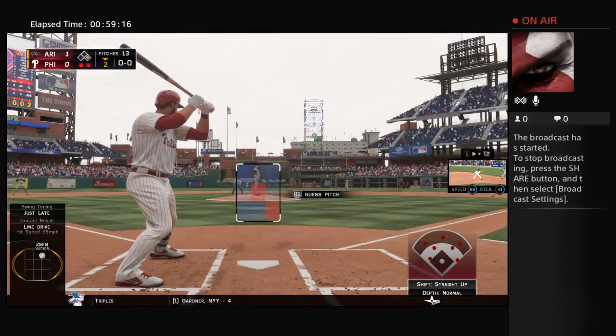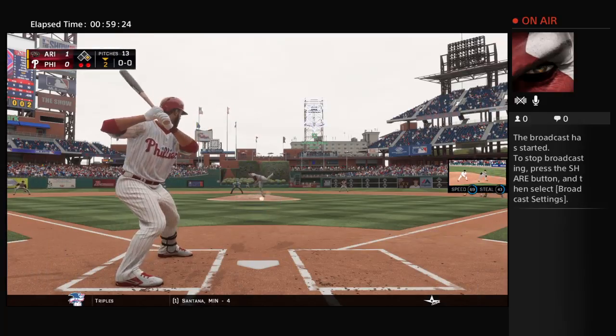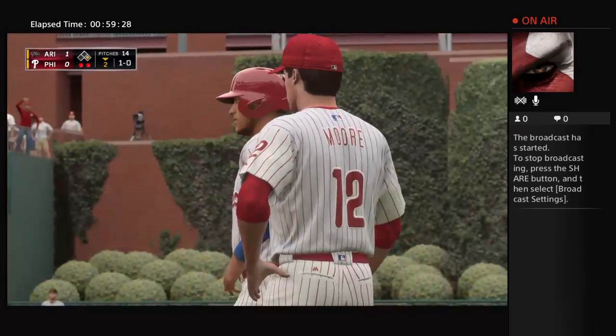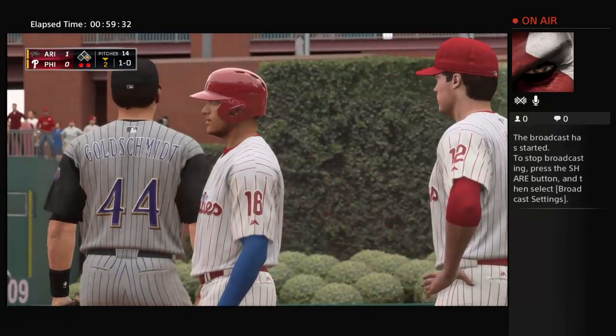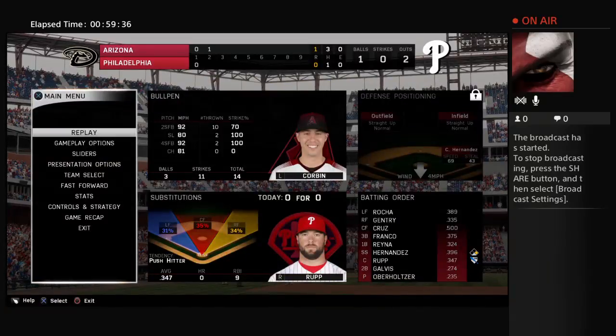Cameron Rupp will stand in for the first time here. He's got that average up over .340 entering play. Well, right now he's in the prime of his career, so these are the years you'd really expect to see the best of what a guy's going to have to offer. A runner on first with 2 away.